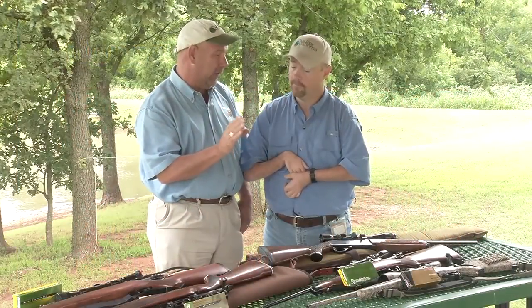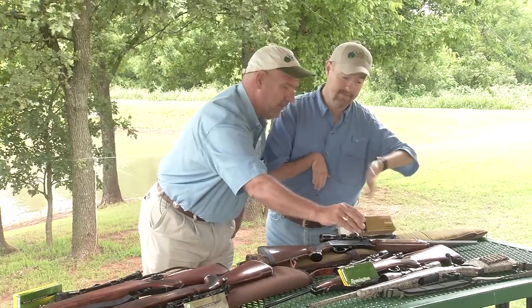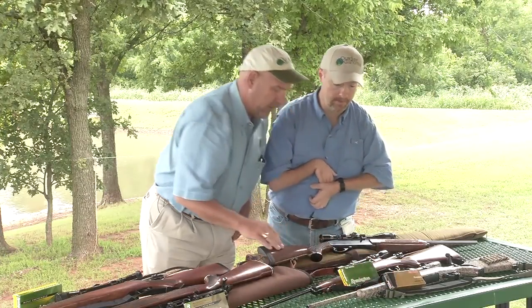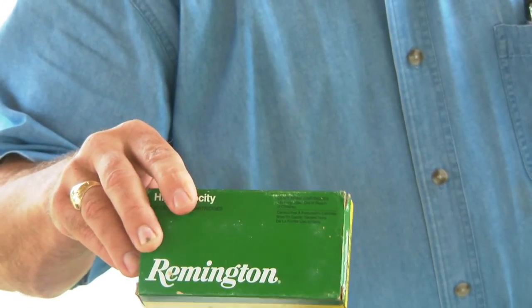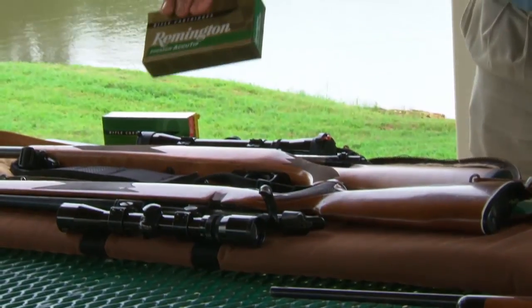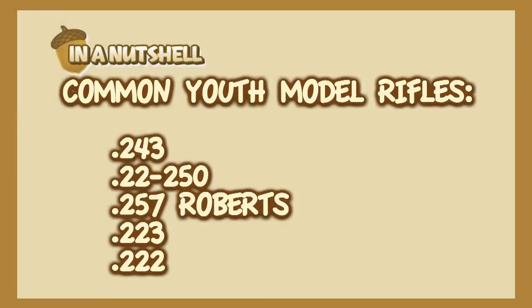No. That criteria includes lots of different rifles, and the first one here is yours. You bet. This camo gun is mine. It's a 223. I've got it sighted in with a 55 grain, so that would be what we would advise as the minimum to start a young hunter with. Right. This one here is a 257 Roberts, which uses a 117 grain bullet. I'm glad I'm not reloading that. This one over here is a 243. That's probably the most popular youth model deer rifle in Oklahoma, which uses about a 95 grain bullet.